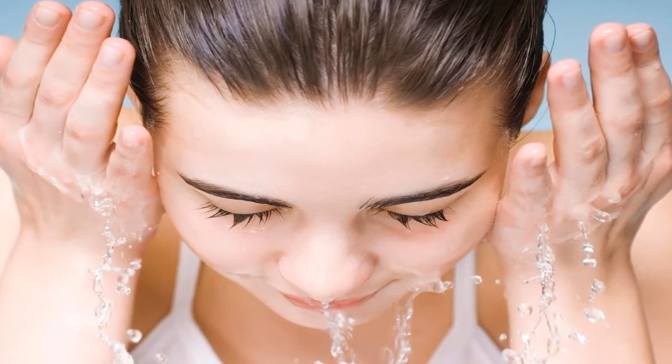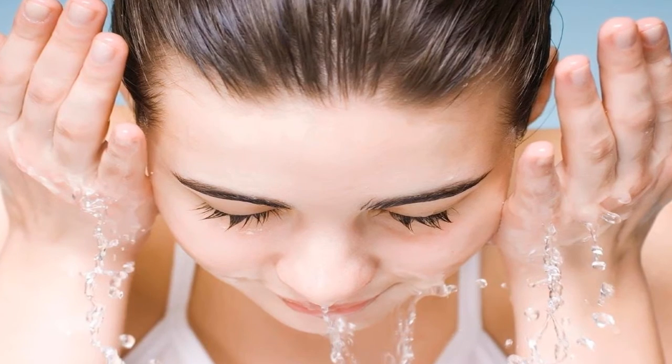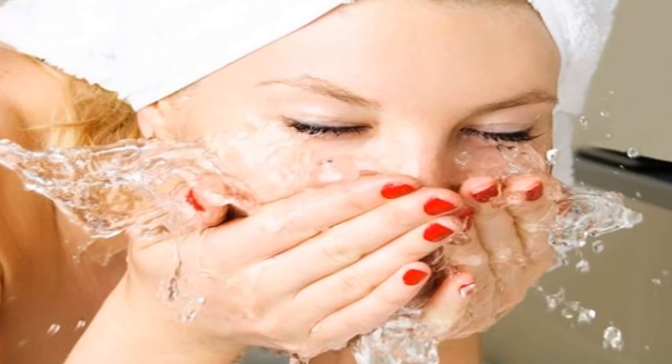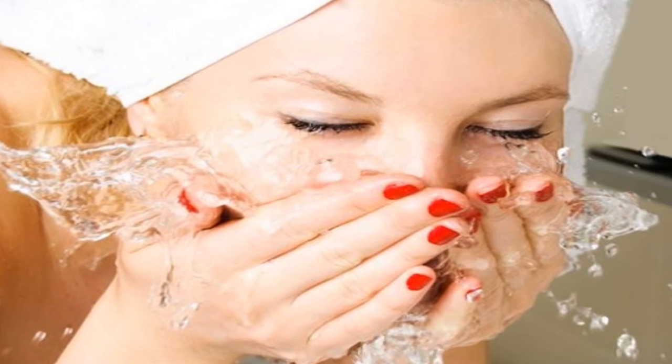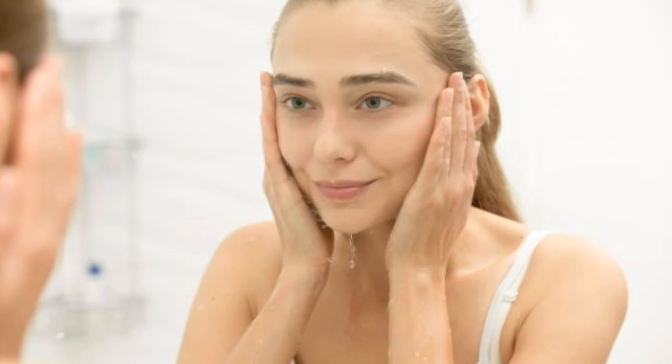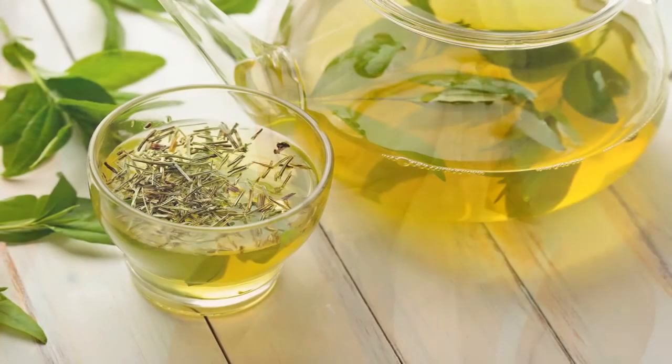3. Maintain proper hygiene. Bad hygiene habits are the main cause of styes. If you have a developing stye or if they constantly appear, you should make an effort to keep the area around your eyes clean. This ensures that dirt and bacteria don't build up.